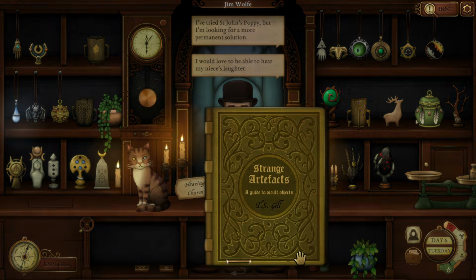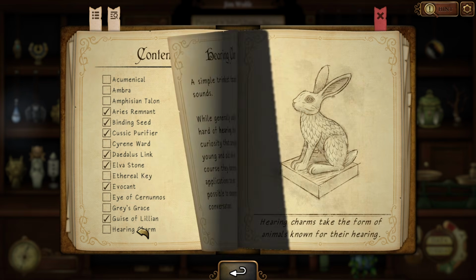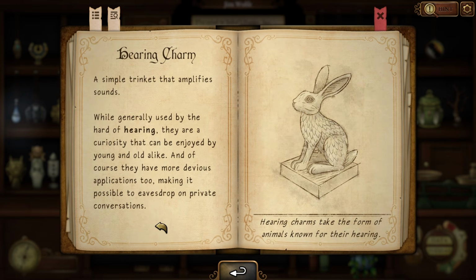A hearing charm. A simple trinket that amplifies sounds. While generally used by the hard of hearing, they are a curiosity that can be enjoyed by young and old alike. And, of course, they have more devious applications too, making it possible to eavesdrop on private conversations. Hearing charms take the form of animals known for their hearing.